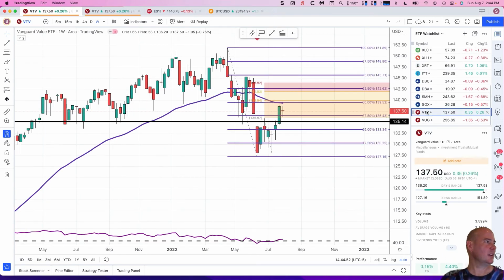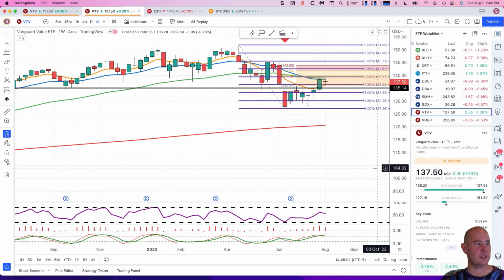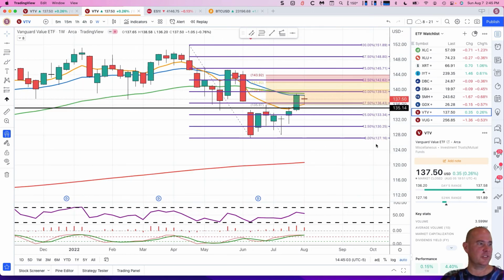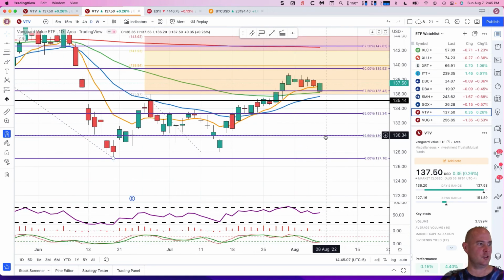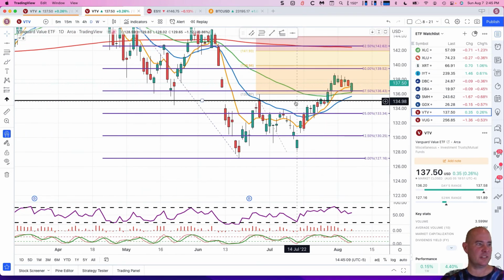Value. Vanguard Value ETF triggering this weekly double bottom. Still in sell mode, but mixed signals because we got that weekly double bottom. We'll still look for value plays, especially if we pull back in the short term, where I don't want to see a really major close below 135. Minor would be 135. Major, I should say, would be about 133.37.